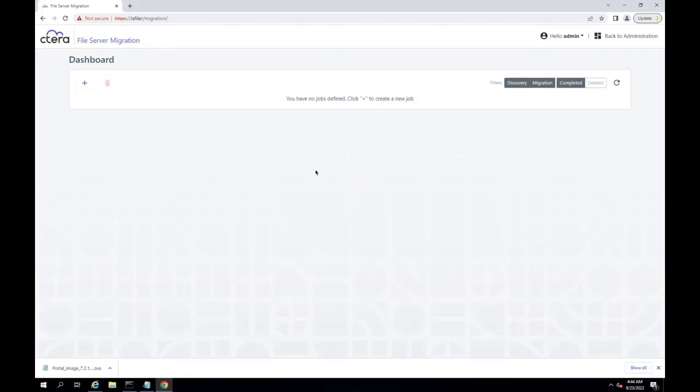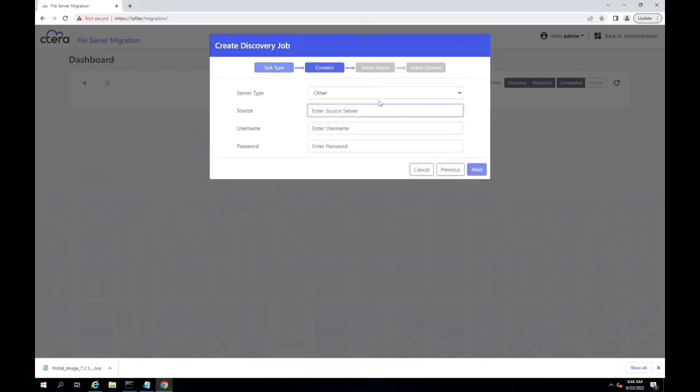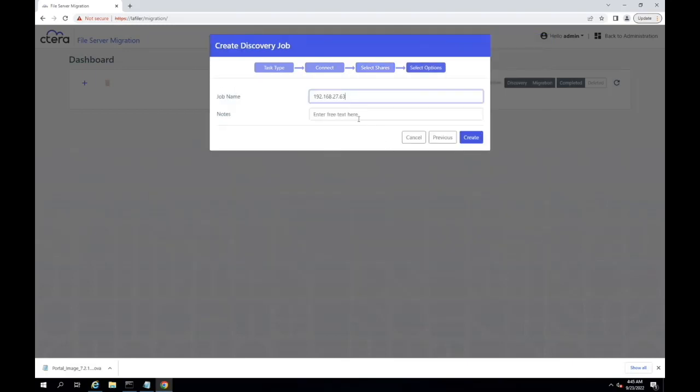Browse to the CTERA Edge Filer address and go to the File Server Migration tool. Go through the Create Discovery Job wizard and configure the existing on-premise StorSimple device as the source. Choose the shares that you target to migrate and click Next. The shares you chose are the relevant shares that CTERA will run the discovery job on. Finish the wizard and create the discovery job.